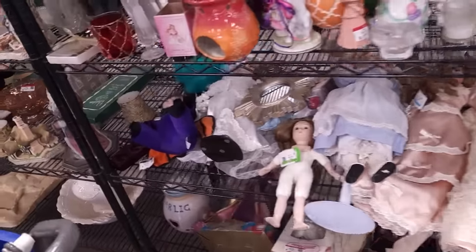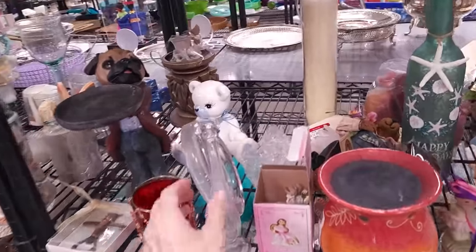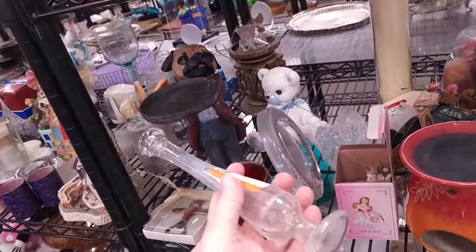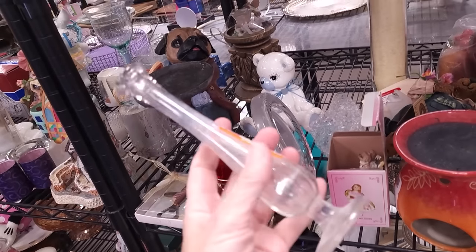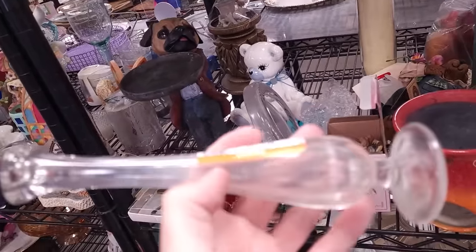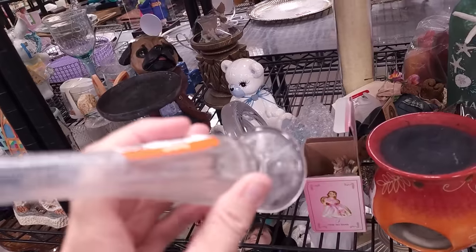I am skipping over their Halloween section. I'll come back to it for sure and take a peek, but it is not the first order of business. This is a really nice little mid-century bud vase. It is a clear. Clear is not super desirable. Now, I would probably still pick this up. The color isn't what's getting me. It's all of the work that has to be done to get this cleaned up.